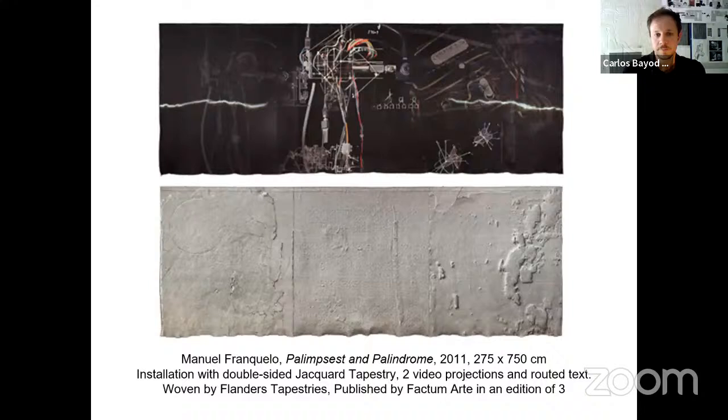Another of the contemporary tapestries that was on display in this exhibition was Manuel Franquelo's Palimpsest and Palindrome. It was a tapestry that was woven on both sides at the same time. So it's not just two tapestries put together. It was woven from the beginning because it was designed like that to have two sides, a front and a back.